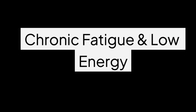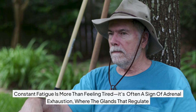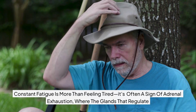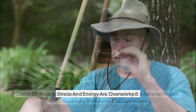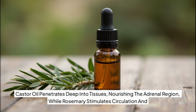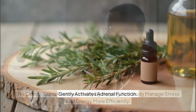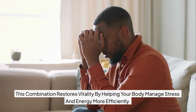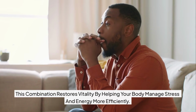Number 6. Chronic fatigue and low energy. Constant fatigue is more than feeling tired, it's often a sign of adrenal exhaustion, where the glands that regulate stress and energy are overworked. Castor oil penetrates deep into tissues, nourishing the adrenal region, while rosemary stimulates circulation and gently activates adrenal function. This combination restores vitality by helping your body manage stress and energy more efficiently.